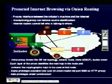If I want to communicate with a particular destination, the initiator creates this layered data structure. Each of these onion routers has a public key and a private key, and the public keys are used to encrypt. You choose a path and then you encrypt it in layers using the public keys of each of the elements of the path to encrypt that data structure.